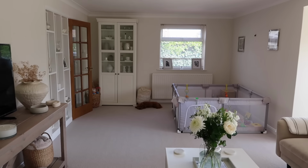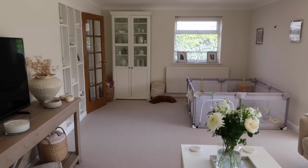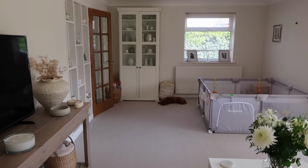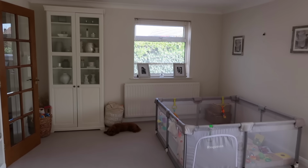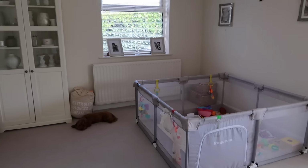Dulux Summer Linen. And then if I stand over here and show you from this side, obviously this is the same cabinet we had in our last house. Everything's kind of just come over, so it's made it feel a little bit more homely because we've got all of our old furniture. The blinds that are up were already up in here. They're not completely to our taste, but they're fine, they'll do.